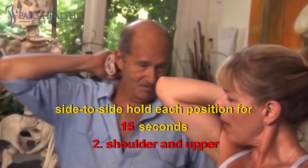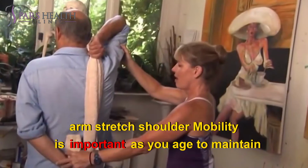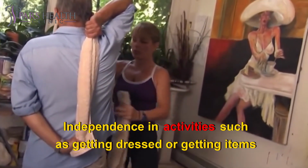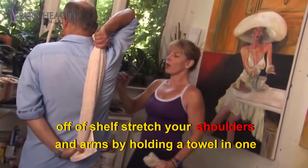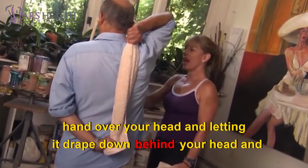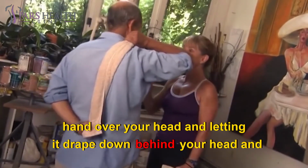2. Shoulder and upper arm stretch. Shoulder mobility is important as you age to maintain independence in activities such as getting dressed or getting items off a shelf. Stretch your shoulders and arms by holding a towel in one hand over your head, and letting it drape down behind your head and back.